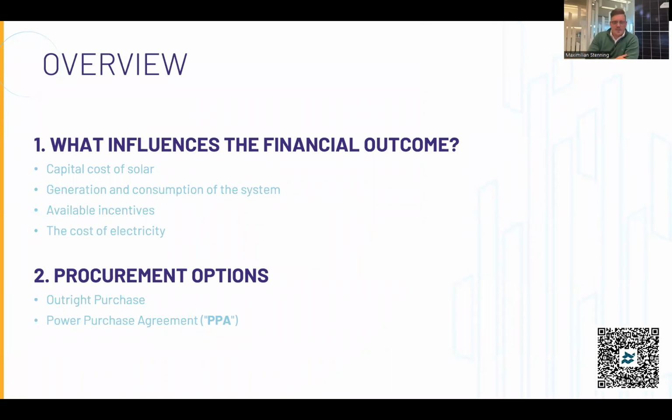So just as an overview of what I'm going to talk about in this section, we're going to talk about factors that influence financial outcomes for solar assets. These include the capital cost of the solar asset, which can change depending on whether it's a rooftop, a ground mount, or a car shade, and also how complex the integration is into your site. Then there's the generation and consumption of the energy generated. As Anastasia mentioned, sizing the system is extremely important in order to achieve the optimal outcome. So there are also things we can do with systems to increase performance that can further influence the financial results.